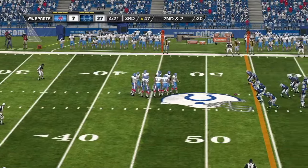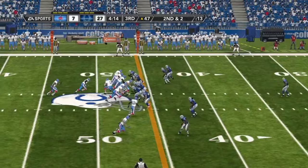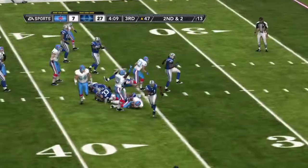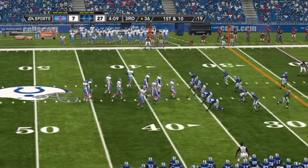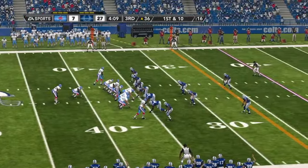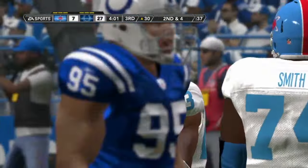That'll bring up second down, a couple of yards needed to convert. Runs middle, running room. He's brought down right around the 36-yard line by Hayden. First down, 10 to go. Ball on the 36-yard line. They'll give it off here. He's dropped down right around the 30-yard line by Brackett.